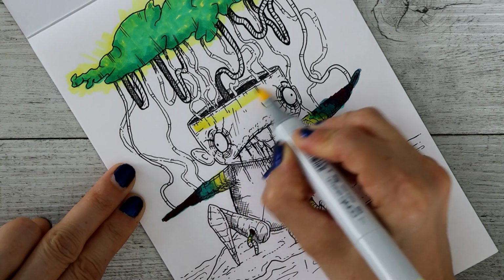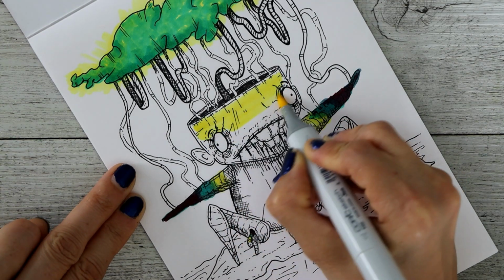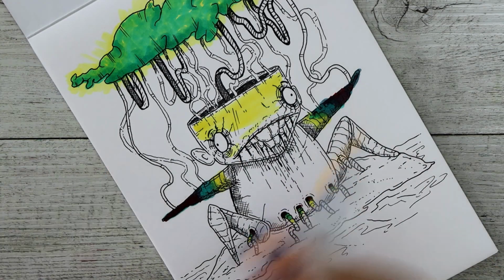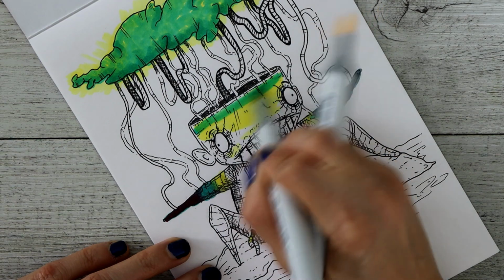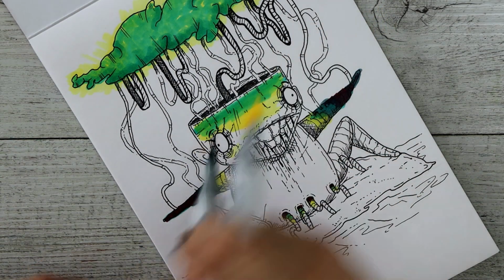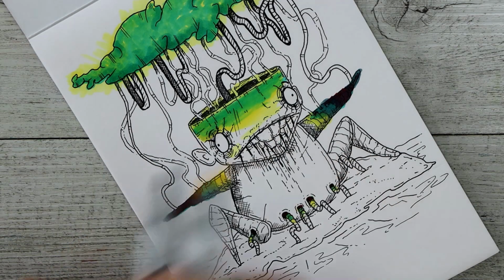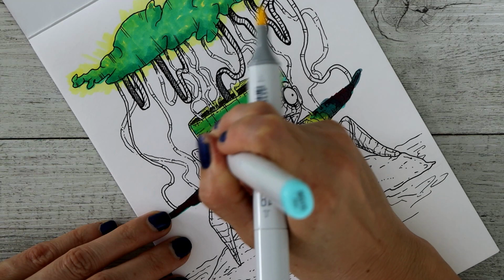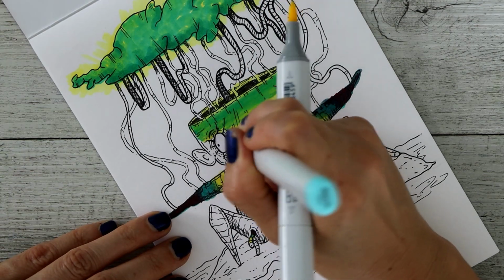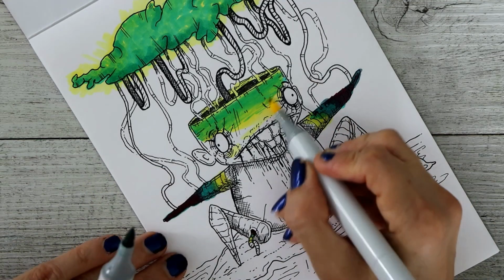We're trying to take some of this colour from in here, and then we try and, no, it's not going to blend. So what I might do is just some of this sort of transition maybe. That might be the way to go.